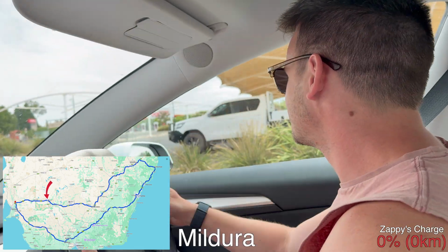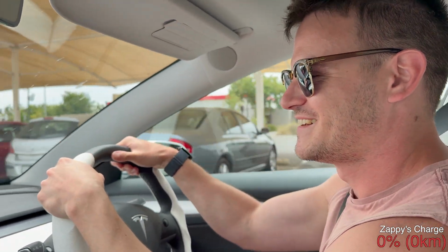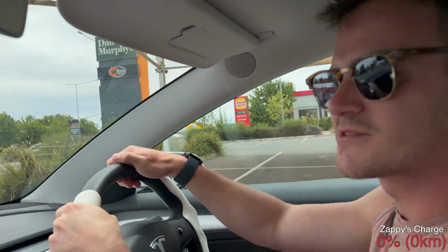There's a Dan Murphy's right here, which is perfect because I need a beer after that. No, I'm joking. More like me. 0% and the chargers are right there. It's a good location, just opposite Coles and stuff like that.